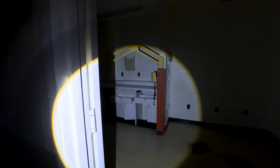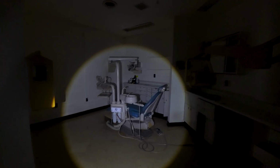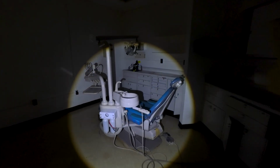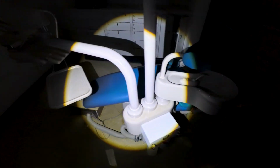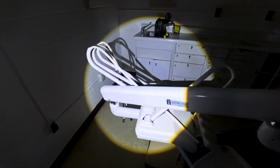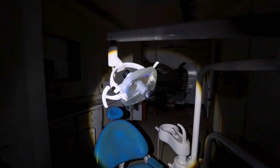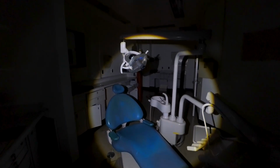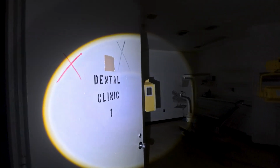Alright guys, so after a whole lot of difficulty, I finally made it to the part of this prison I was super excited for. This dental suite is so awesome. Wow. It is so clean. Look at the light. This is crazy. This looks like it just shut down yesterday. I'm so happy I decided to come through this door.